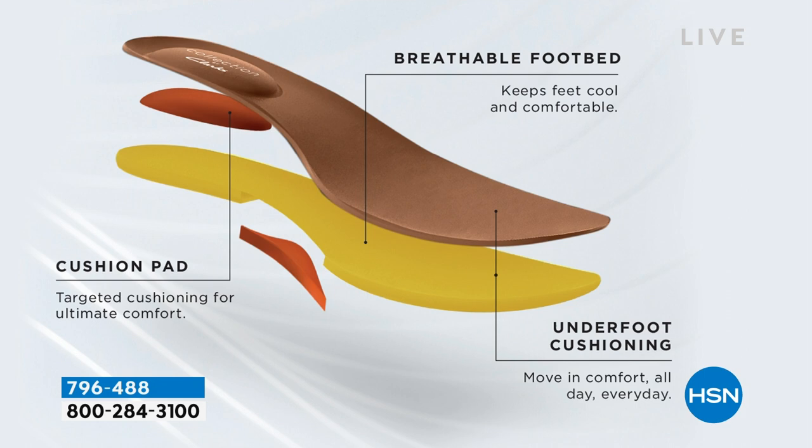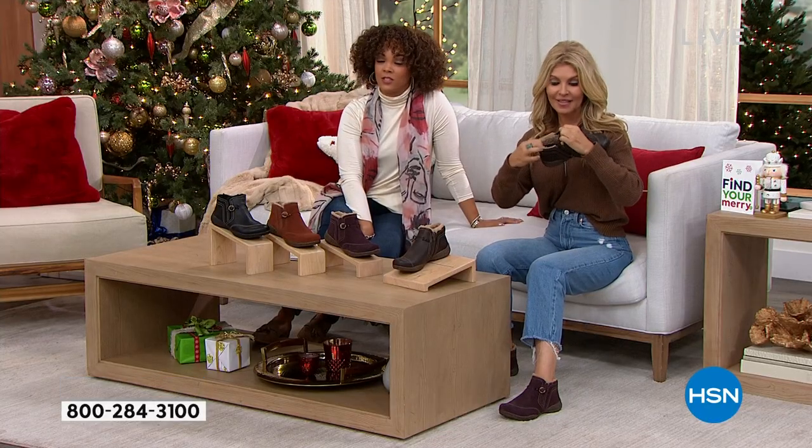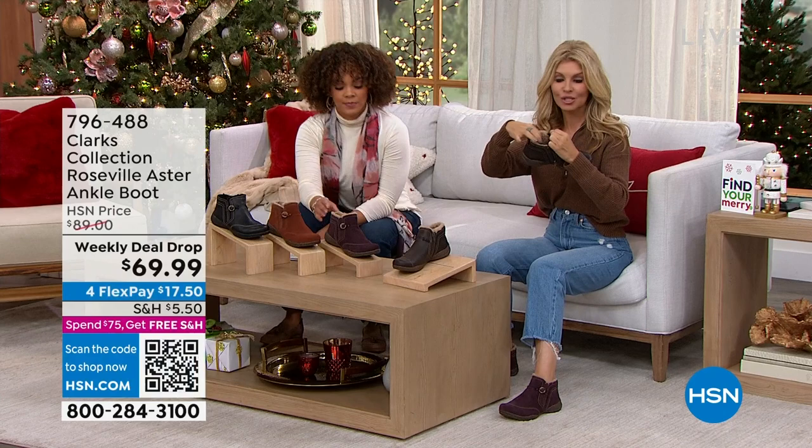And we're showing the graph now. So we have our breathable footbed that keeps our feet nice and cool, that we're known for with Clarks, so they don't get too hot. I've had mine on barefoot since yesterday, except for when I slept. And then we have all the underfoot cushion that's targeted just in the right spots that we need it. And then beautiful faux fur lining that Nicole was pretty much talking about. So, so soft.